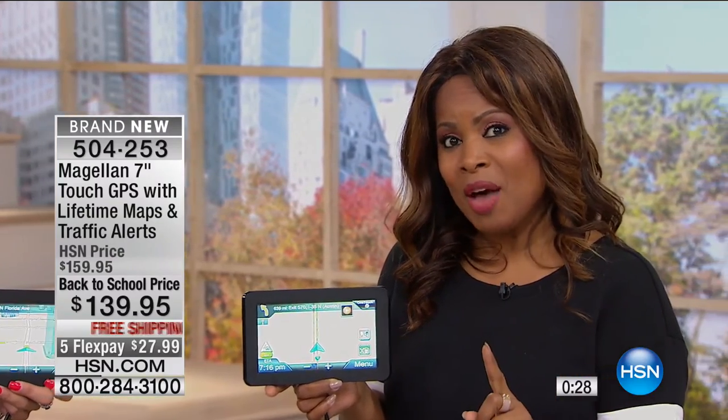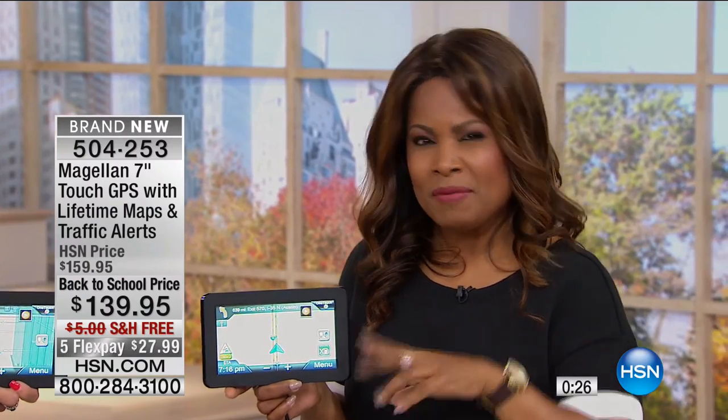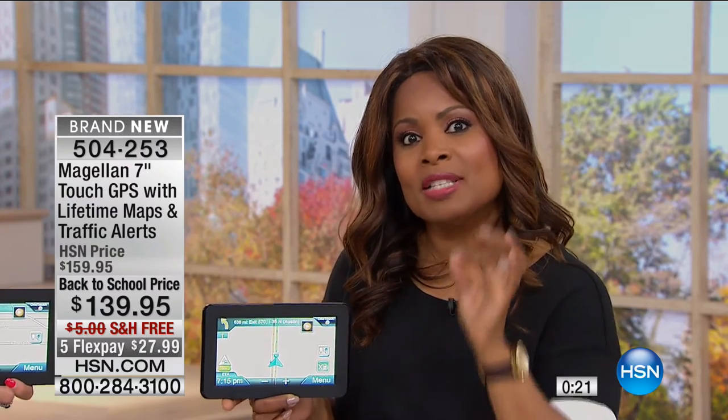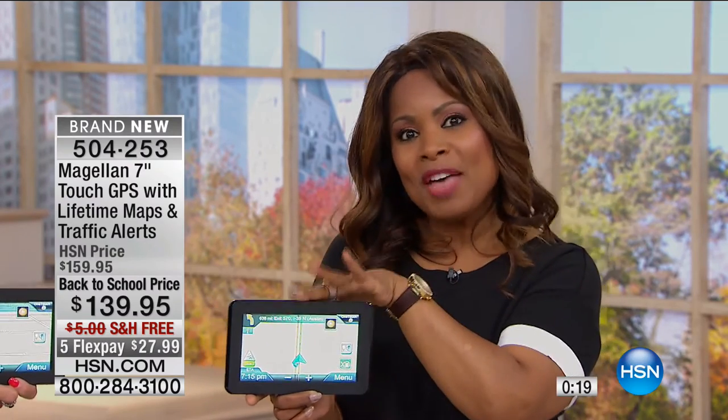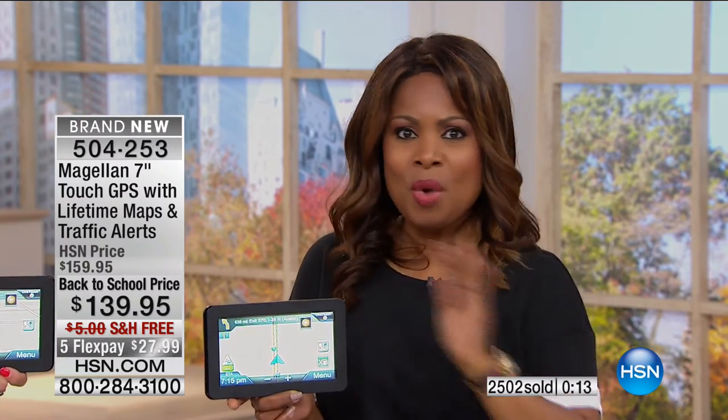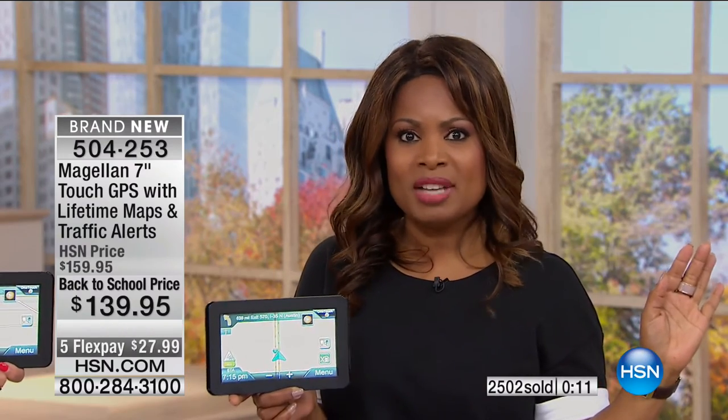But the neat thing about it is that the number one thing people say, if they have a little quirk about a GPS, is that they want it to be a larger size. You've got that upgraded size today for a fraction of the cost, and we're offering it at the lowest price ever with the free shipping. So you win all around when you buy something like this.